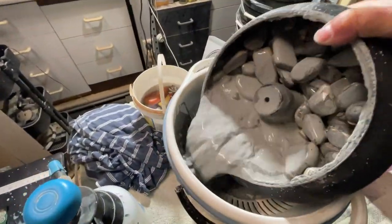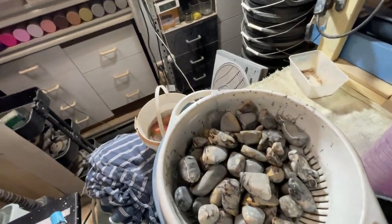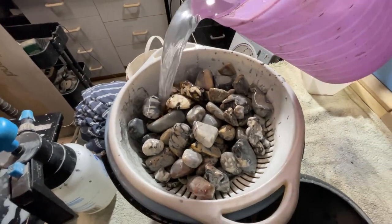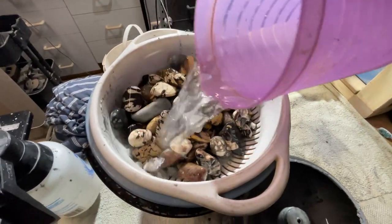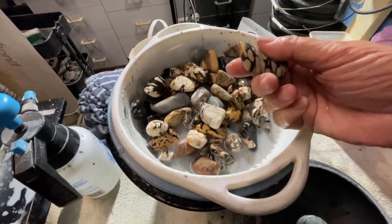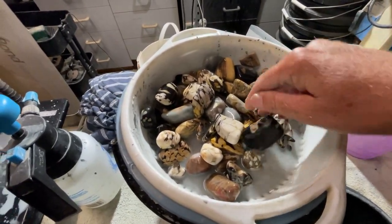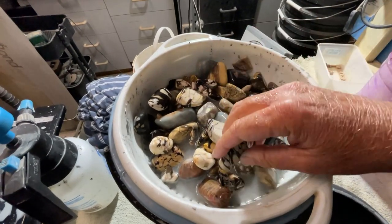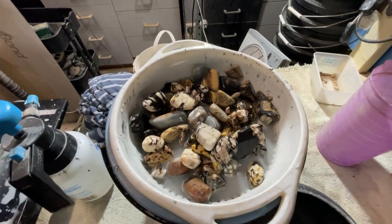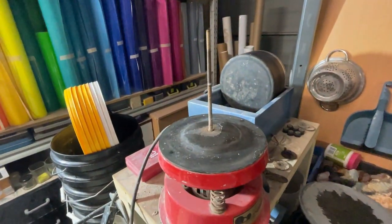Heavy. Give them a rinse, see what we've got. Yeah, they feel nice. I think they're progressing fairly well, for the most part. Alright, so these will now get a fresh water rinse and a scrub with the wife's toothbrush, and then back into the tumbler for stage 3.